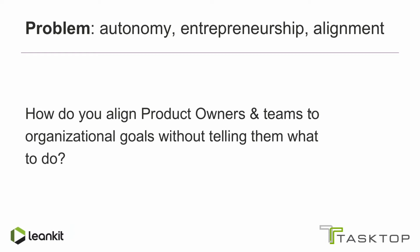So what we've found and what we see is that you run into a problem, and that problem is around autonomy, entrepreneurship, and alignment. Lean and Agile practices are all about enabling people to do whatever they do best in order to achieve good results for the organization and ultimately the customers of the organization. So one of the questions that managers typically have is, how do I align my product owners and teams to our organizational goals and let them work in the way they want without telling them what to do? Basically this is the question around, how do I give them the freedom to work in the way they want, but still be able to take responsibility for the results in the organization at a higher hierarchical level.